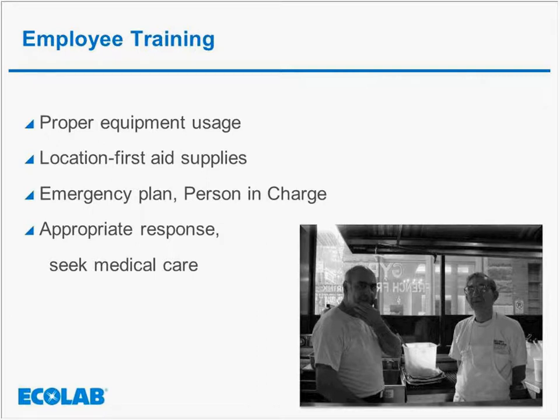Training is essential for minimizing accidents in the workplace. Training would include proper use of equipment, proper use of chemicals, and mixing chemicals and applying chemicals, and having an emergency plan in place with a list of emergency phone numbers. Employees should know who's in charge, where first aid supplies are located, what the appropriate first aid procedures are, and when to seek medical treatment.